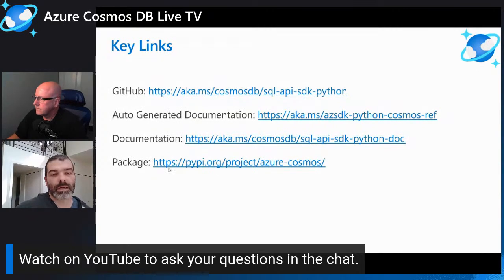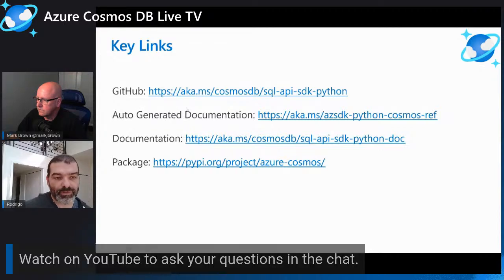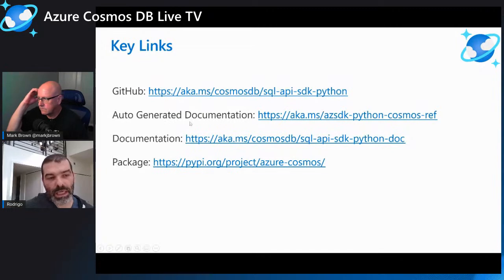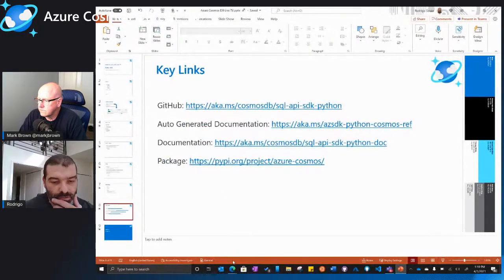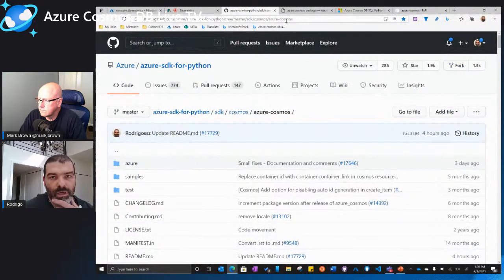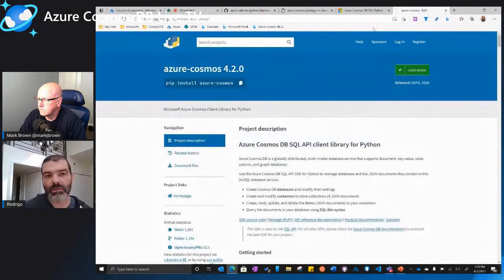So, key links. The first one is our GitHub repo. And we also have this auto-generated documentation, the azure.com documentation, and the package location. I have all these links open here in my browser, so I'm going to leave PowerPoint and let me show you here. Let me start from the end. This is the PyPI download page where the SDK is located. You can download from here, and if you do a pip install, it will use it from here.